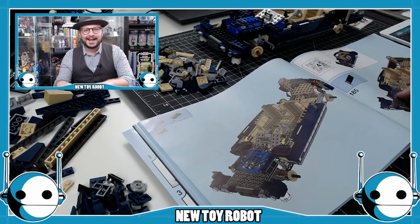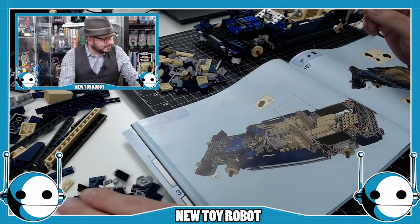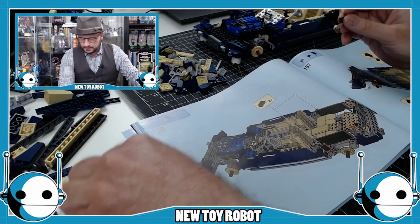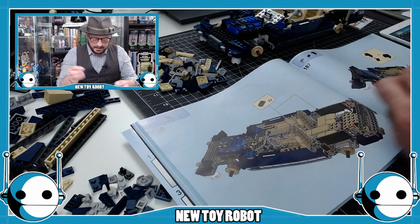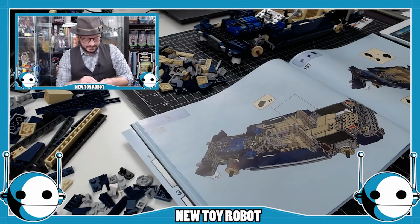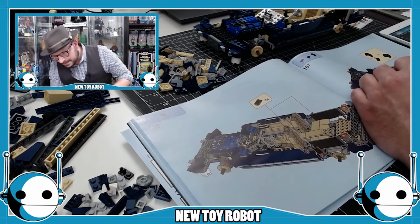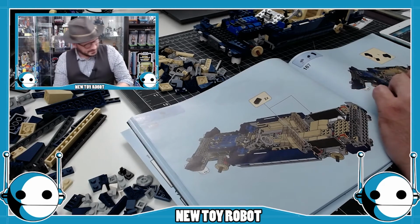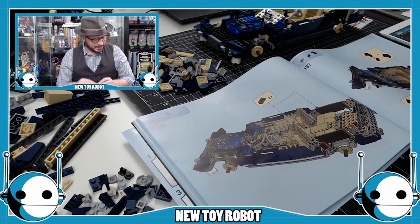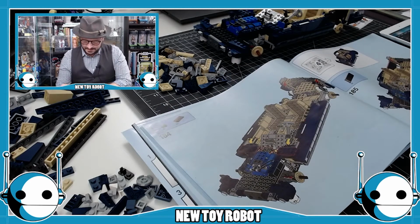Let's see. Oh, I put in 2 pieces. That's where I've gotten so far. Okay, I need 2 of these. Okay. How's that work? What? What now? How's that gonna fit? Okay, I'm confused. Did I miss a step? No, I didn't.